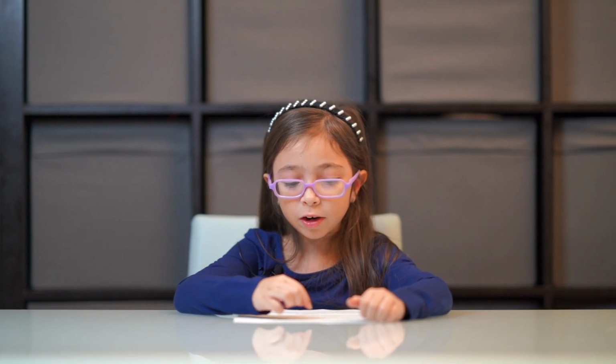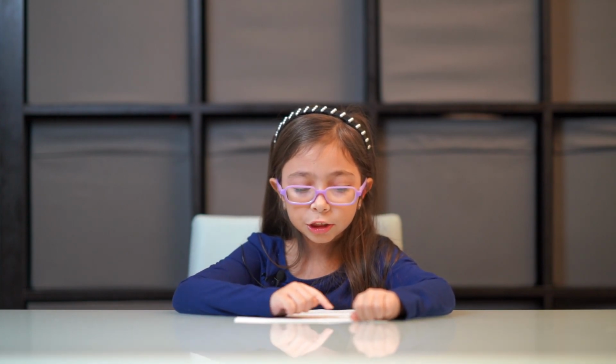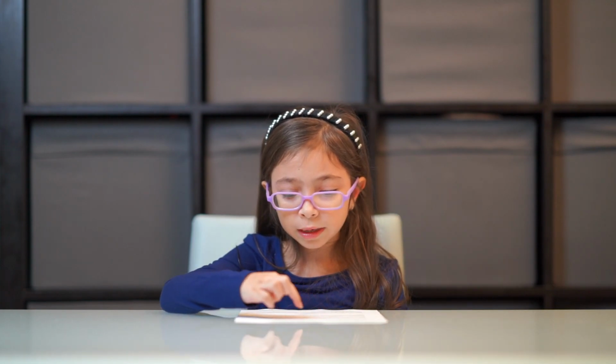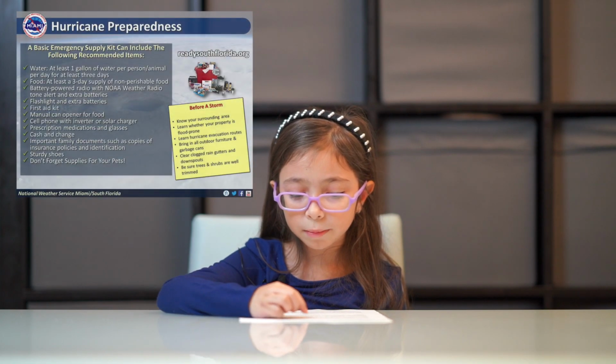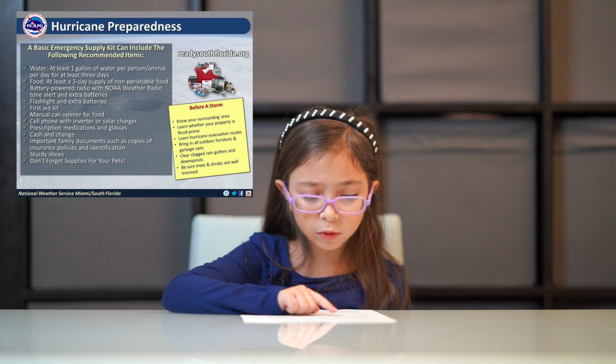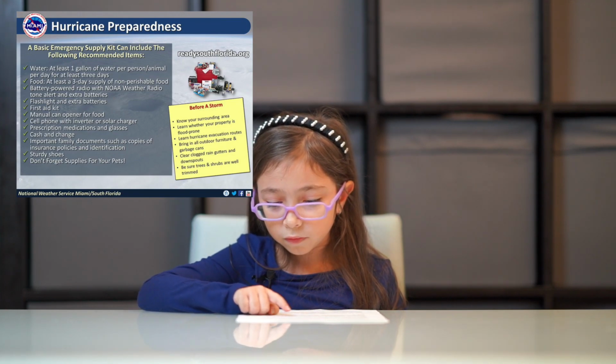What can we do in Miami to prepare for a hurricane season? Every family should have a hurricane preparedness plan. This plan should include stocking up items like water, food, medicines, and escape routes in case of a hurricane.